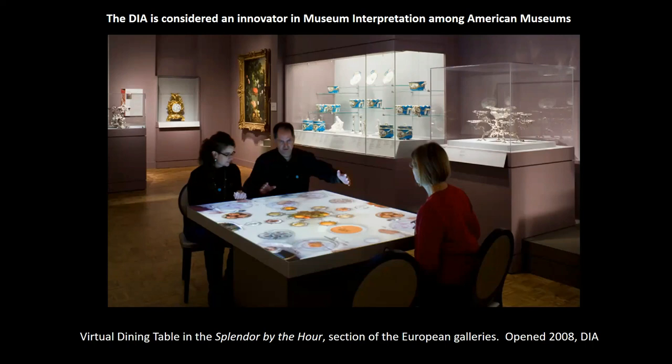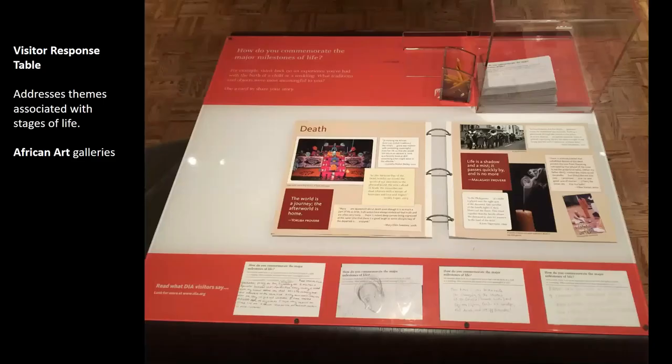And you see some of their handiwork in their permanent galleries, especially. Like here, we're in their European galleries, which walk you through a day and night in a European household or palace. One of the highlights is this animated dining table in the dining room section that you can sit down and have set for you. Other areas that are interactive include displays like this, where there are these interactive audience response stations set up in the African Art Galleries, inviting you to think about ideas or issues raised in the spaces and write your own personal response to share.